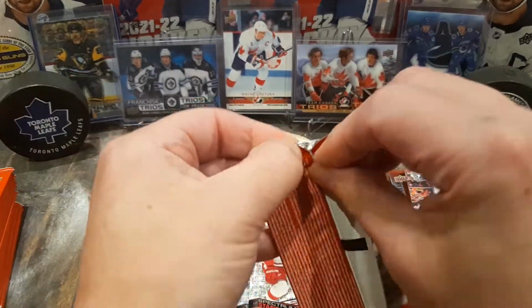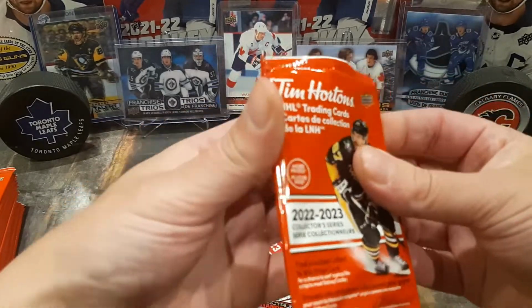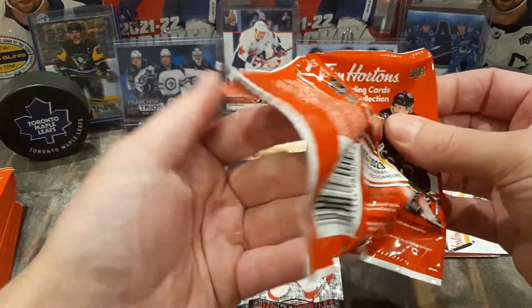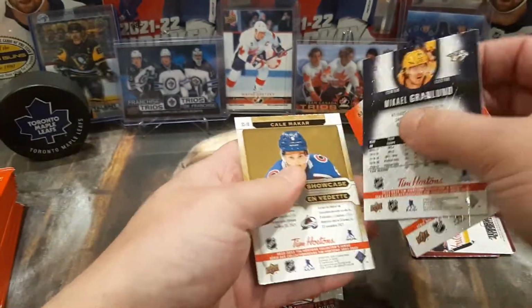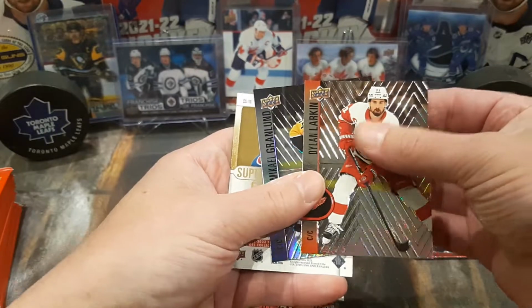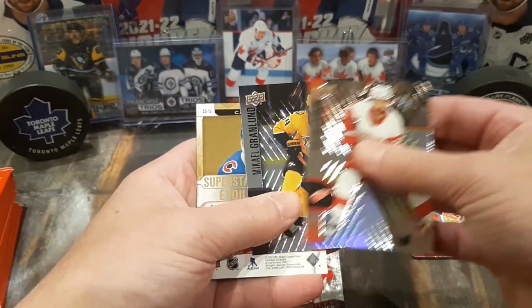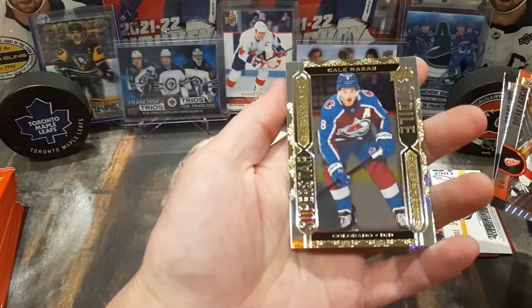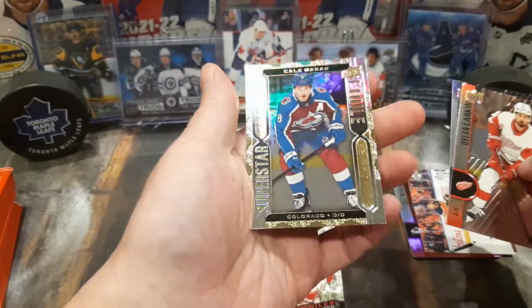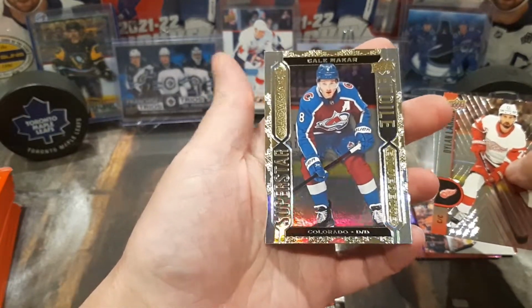Every restaurant should have the binder that comes with it. There's a checklist on the inside, as everybody knows. I usually print one off from the website itself. Dylan Larkin, Michael Granlund, and that's the Superstar for Cale Makar. Very nice.